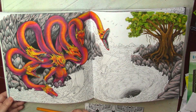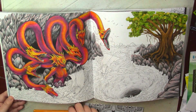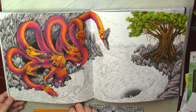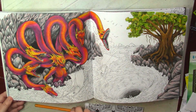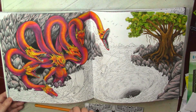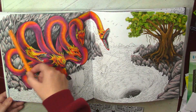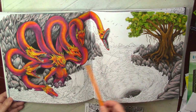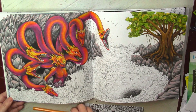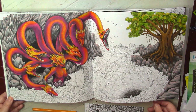I was probably inspired by dark ground created after volcanic eruption. You know that on Sicily we can find those dark areas of those dark stones, so that's why I did this dark background. Again, I did part of the page with Polychromos pencils and I needed some break because again my hand started to fall apart. But I don't mind.